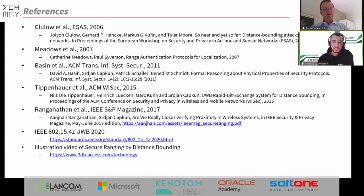I have a question that someone is asking: where should he go to learn more about your subject? Yes, so I think there were already quite a few references on the screen, academic papers. There is also the ultra-wideband standard, which has lots of information on secure ranging with ultra-wideband. All these papers also lead to many other links.